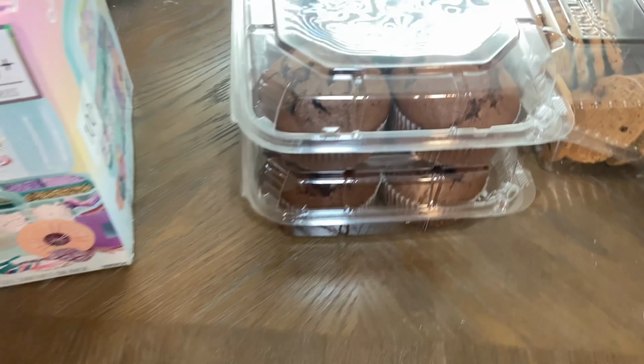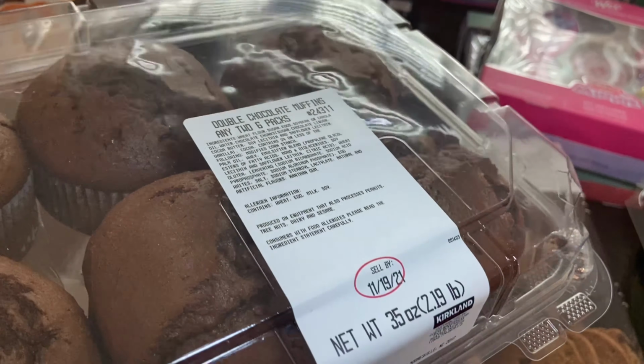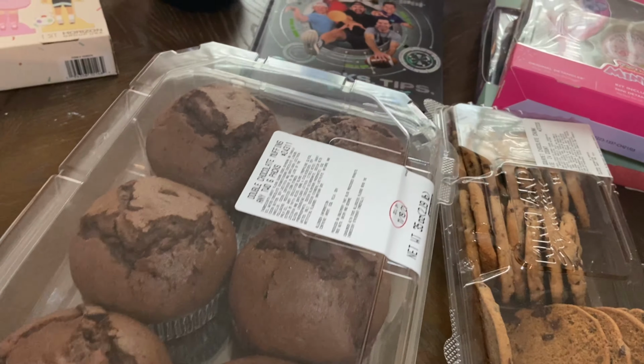So I grabbed a 2-pack of the muffins. I think they're $7.99 for two. Where's the price? Something like that. I'm pretty sure they're $7.99 for 2 packs of them.